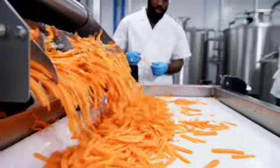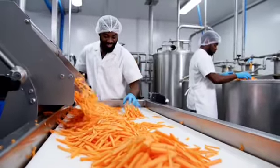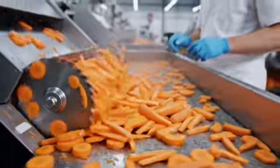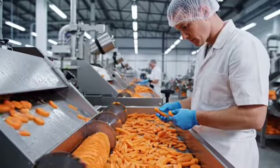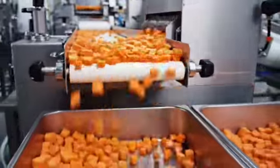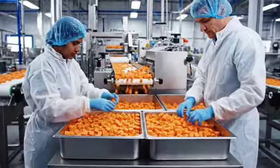Carrots are cut into thin, uniform strips, perfect for making delicious pickles. Fresh carrots are carefully cut into uniform pieces, ready for further processing. For marabba, carrots are diced into perfect cubes, ensuring consistent sweetness and texture in every batch.